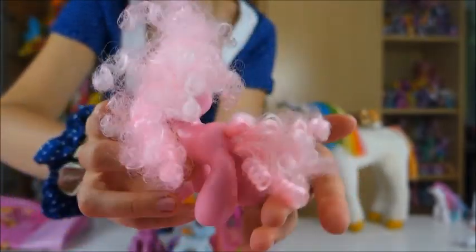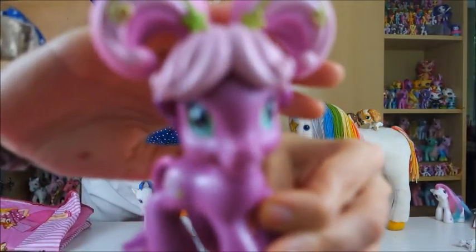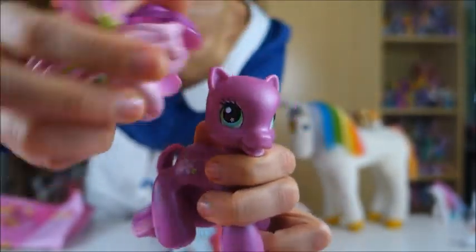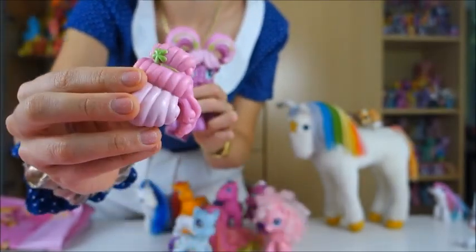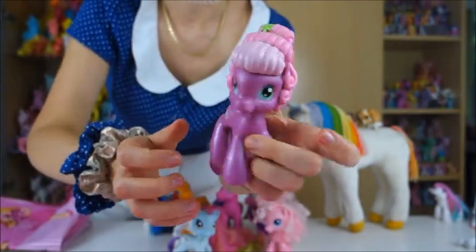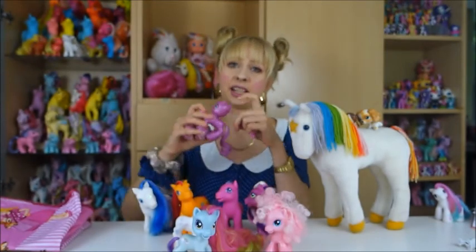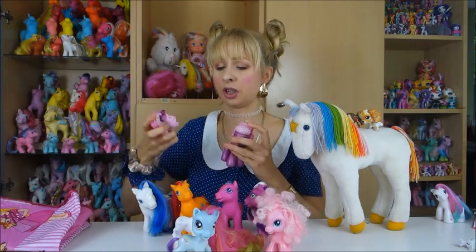And then this Cheerilee, which is one of the hairstyling Cheerilees, which has these wigs that you can take off, and I actually absolutely don't like them. You know, they have these interchangeable wigs that you can then put on. Maybe I'll try to put hair in here, but it's kind of hard plastic. I don't know if you can reroot the Generation 3.5 ones.